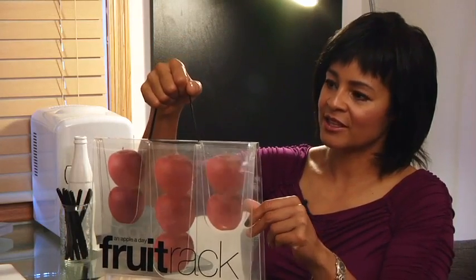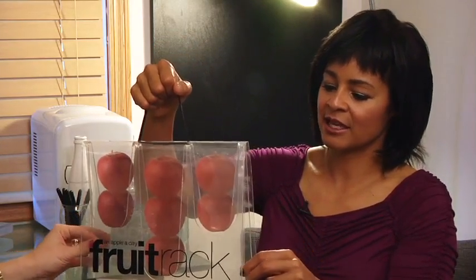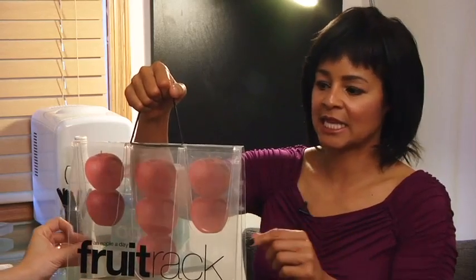You can take out this section, right? Yes, this is a separately designed item that goes inside. This is really a neat piece.